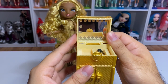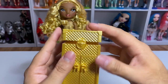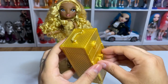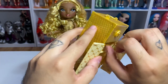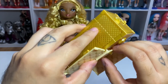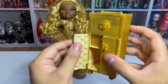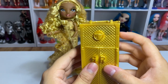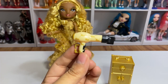It's got a mirror with these gems meant to mimic faux lights. It opens in the front. And there's an extra little basket in here that opens. Oh, and it's got the... Is that Louis Vuitton? I think so. They love to mix everything at Rainbow High.